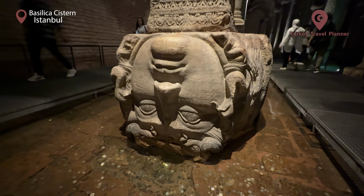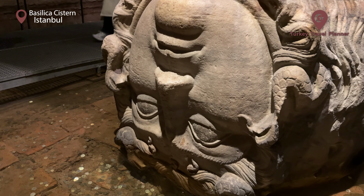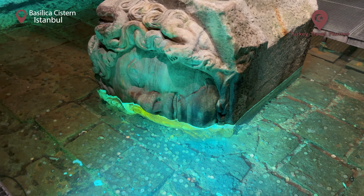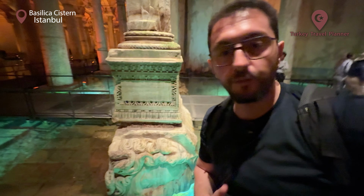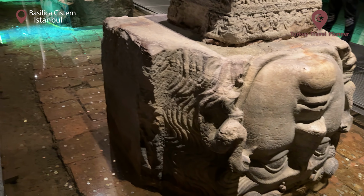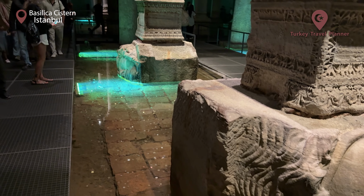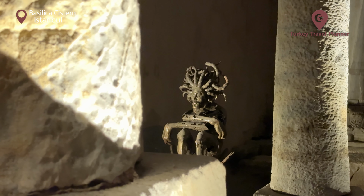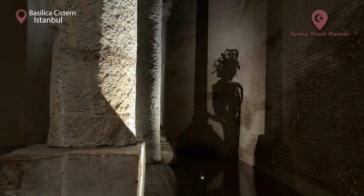And at the far end, there they are, two famous Medusa heads used as column bases. There are two heads of the Medusa here. It's one of those, and the second one is here. No one really knows why they are here or why one is upside down and the other is sideways. The whole place is quiet and cool.